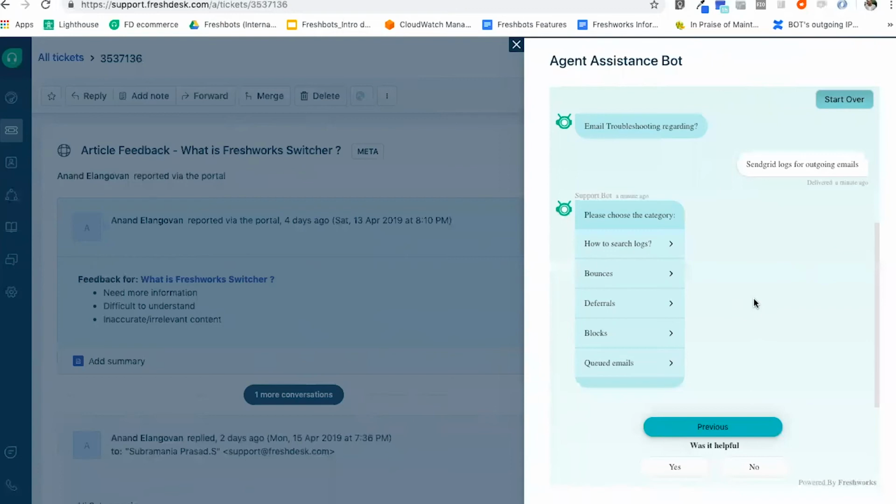Now it's very hard for all the 1,200 agents to speak the same language as you would want as a business. And also it's very hard to remember all the steps or all the queries which a customer could reach out with, to remember that by heart. So the bot actually helped them reduce the first response time by 43%, because they need not switch tabs, they need not go to other solution pages to answer the customer with the help of the bot.